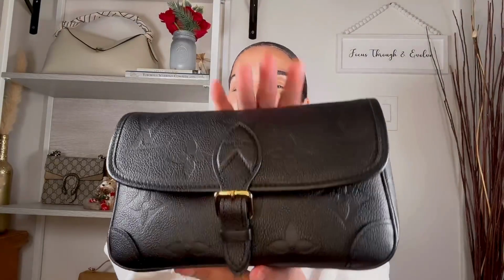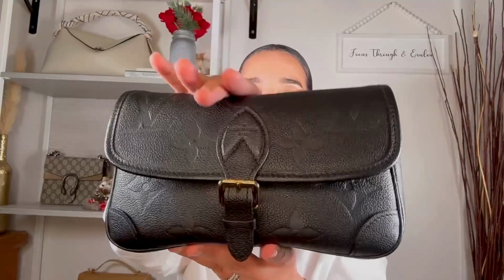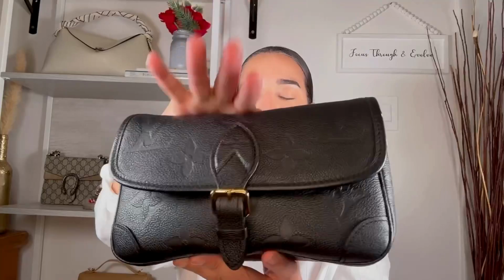The next one is my Diane, also a Louis Vuitton bag, also in the Empreinte, in black. Great bag. The Diane is still popular, and the reason being is because it is a very functional bag. You see the style here. It looks like one of those bags where you have to actually push it in, but it's just magnetic, which is great. The one thing that I absolutely love is the inside color of this bag. I mean, how pretty is that? It's what actually attracted me to this bag.